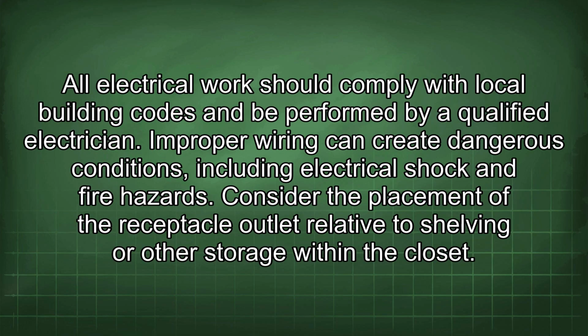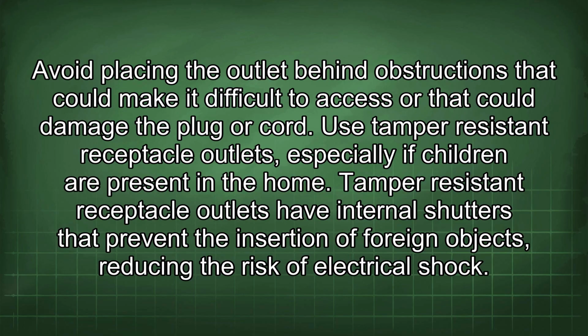All electrical work should comply with local building codes and be performed by a qualified electrician. Improper wiring can create dangerous conditions, including electrical shock and fire hazards. Consider the placement of the receptacle outlet relative to shelving or other storage within the closet. Avoid placing the outlet behind obstructions that could make it difficult to access or that could damage the plug or cord. Use tamper-resistant receptacle outlets, especially if children are present in the home.